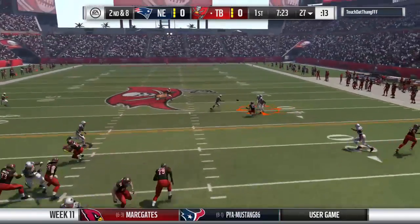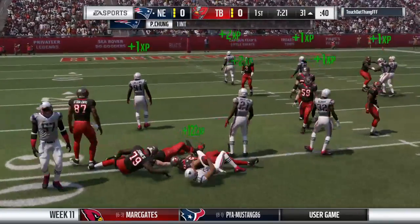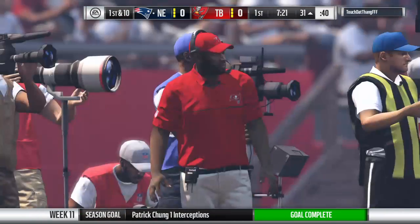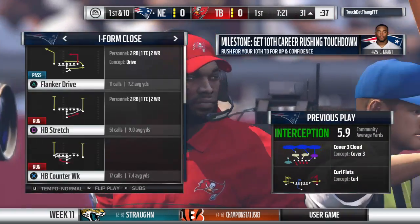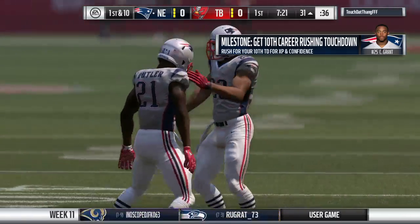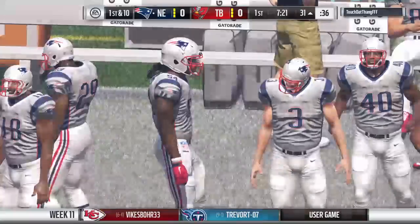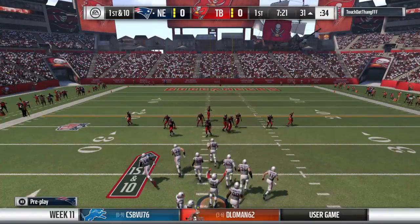Second down, Winston. Into a double team, and it's intercepted. Picked off by Patrick Chung. And the return here will go to the 31-yard line. Well, that's a drive killer right there. Not a really confident throw either. This one was kind of up for grabs, and it's going to come down in the hands of the wrong team. And a great spot to start this drive from here.